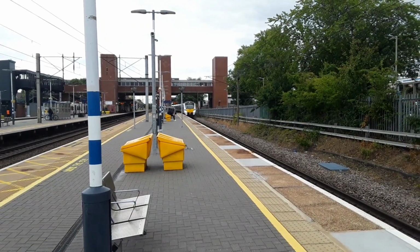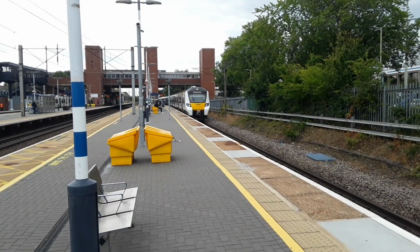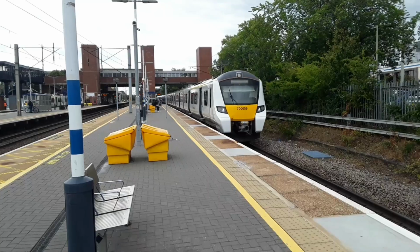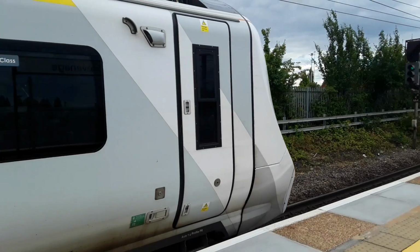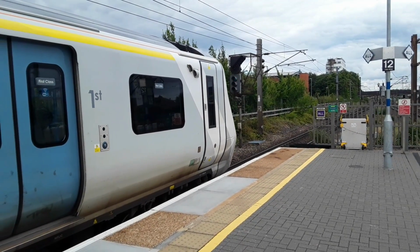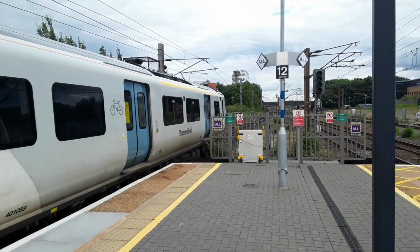Okay, coming in now is 700 059 with a 1740 Thameslink service from Cambridge to London King's Cross. 700 033 is doing the 1740 from London King's Cross to Cambridge. And the Azuma was bound for Hull. Okay, now departing is the 1740 Thameslink service to London King's Cross.